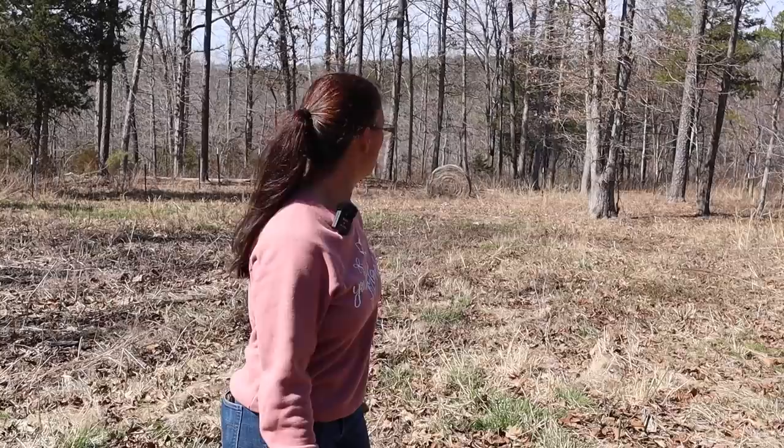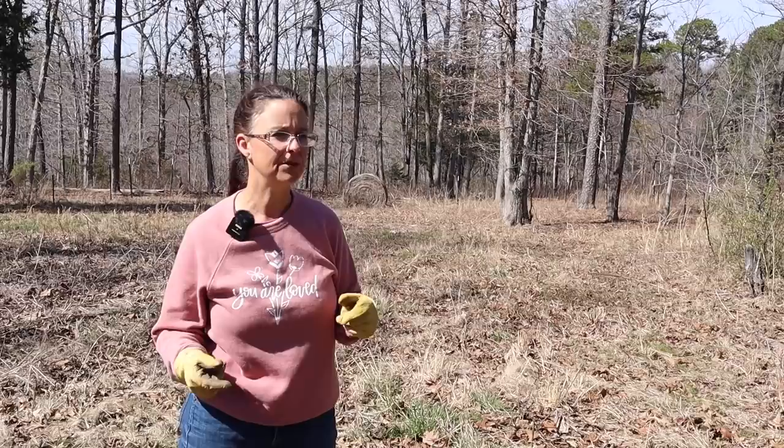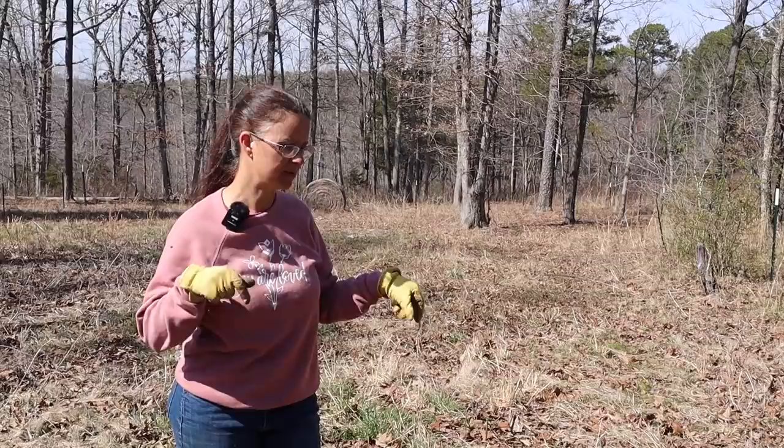So right now we are going to pull out these T-posts using the tractor. Kevin brought the tractor home. I'm going to show you the little gadget that we're going to be using that's going to make this project so easy. Because the ground here is like rock or gravel, these T-posts are really in there hard. We were trying to use the lever action T-post puller that we have, and it just wasn't budging.